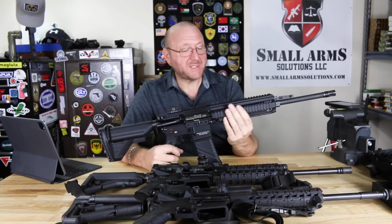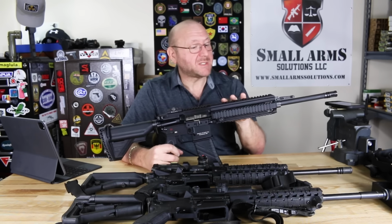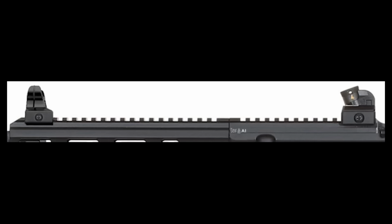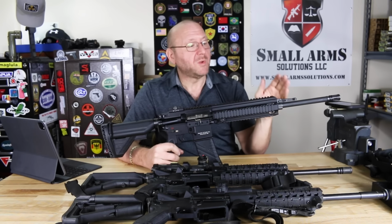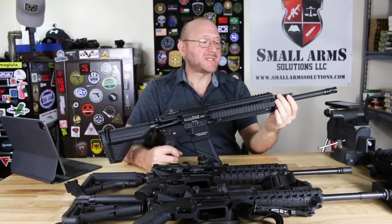So we have a proprietary handguard. Now, what I have on here are the HK military sights. Originally they came with diopter sights like the MP5, and then they stopped doing that and they started coming with Magpul sights. These are the actual HK military sights. The gas block has a notch on here.